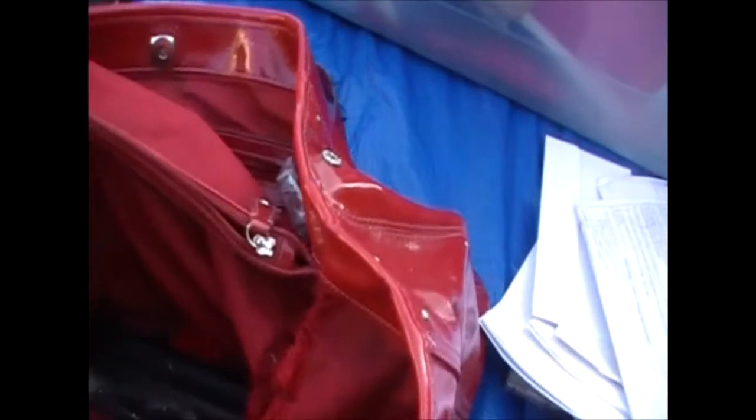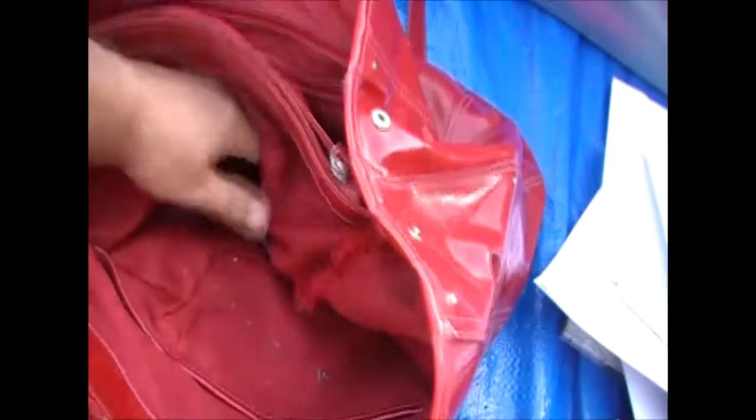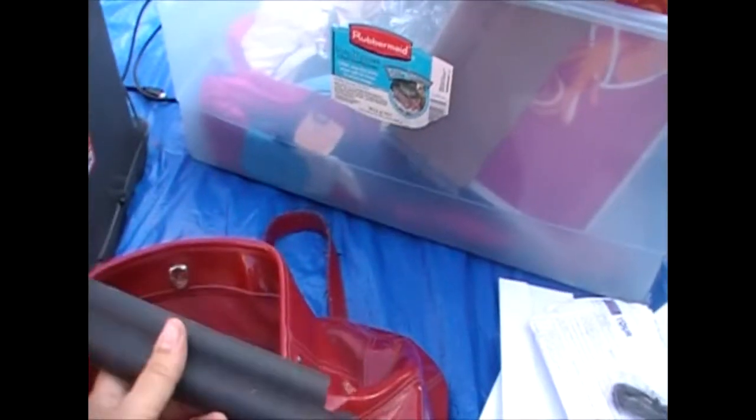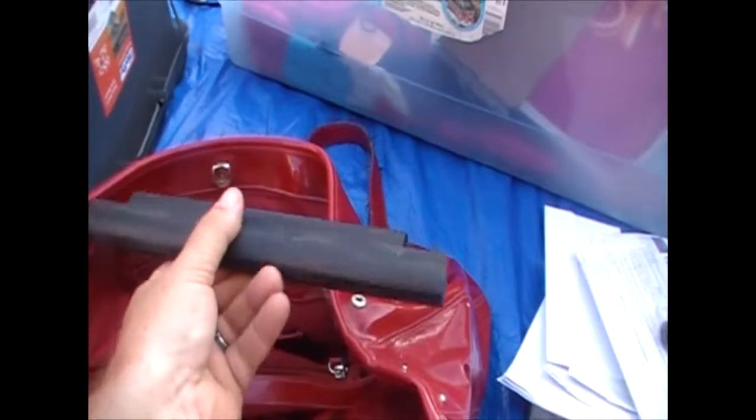is personal. And yeah, some weird knob, and another wire, and a battery pack for something. Looks like maybe a battery pack for a laptop, or almost. Kind of weird. Didn't see a laptop in here.